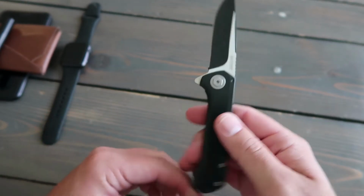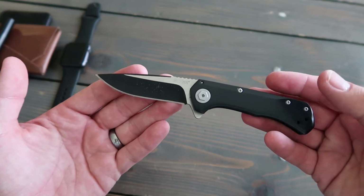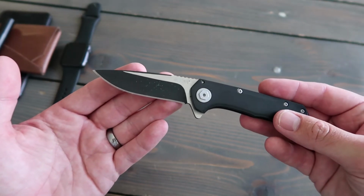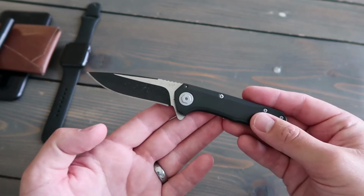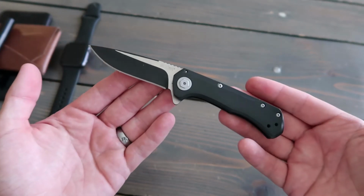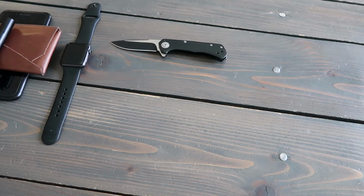Really fun knife, and I just took this out on some trips recently and used it for like food prep and to do like feather sticks and just general EDC use. And honestly, it's really cool. It's heavy for what it is, but it's a great blade, and I'm pretty psyched on it. So the Kershaw Showtime.